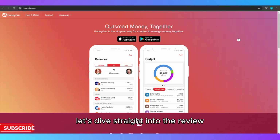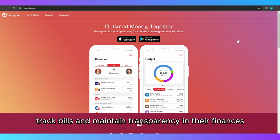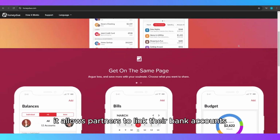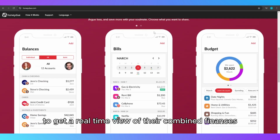Let's dive straight into the review. Honeydue is a financial tool specifically designed for couples to manage their shared expenses, track bills, and maintain transparency in their finances. It allows partners to link their bank accounts, credit cards, and other financial institutions to get a real-time view of their combined finances.